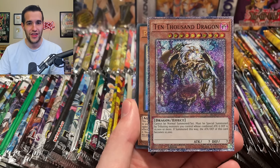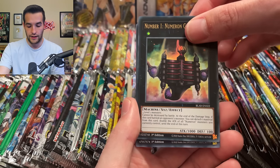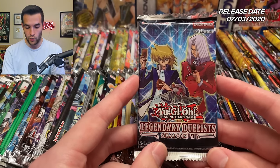Can we pull a 10K here? That would be like one of the biggest pulls we could get. Penguin Torpedo, number one, and number C92 Heart Earth Chaos Dragon. Very cool artwork. We will take that. Legendary Duelist Season 1. Let's keep going.